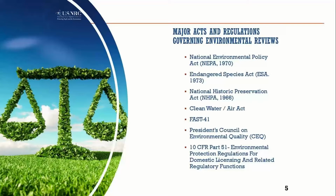An example is that during one of the sites, a cemetery was found, and we had to work with the proposed licensee to ensure that they protected the cemetery by providing signs and fencing so there will be no damage to that historical site. So all this to say that NRC staff consult with the state and historic preservation officers in the areas mentioned for facilities to ensure protection of any artifacts.